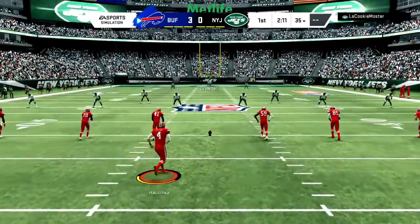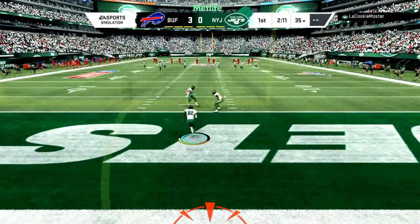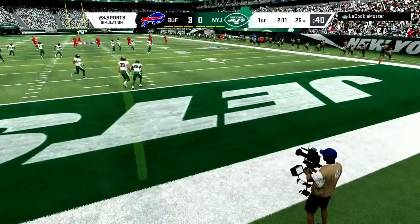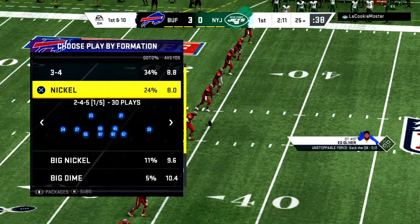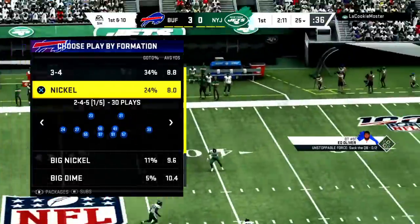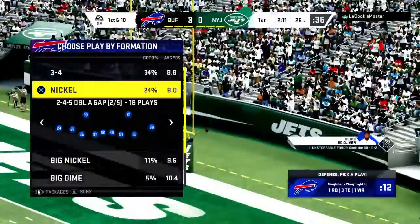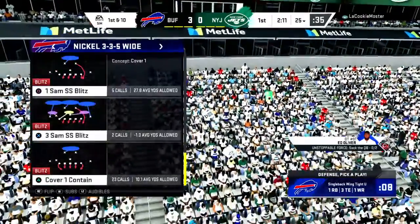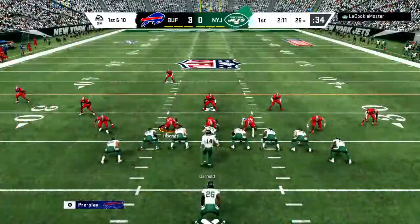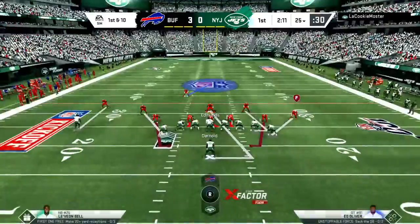Now after the made field goal, Hauschka back out onto the field to kick it away. And this will not be returnable. It's out of the back of the end zone for a touchback. The New York offense taking over for their next possession. And on the first drive, 3 and out.